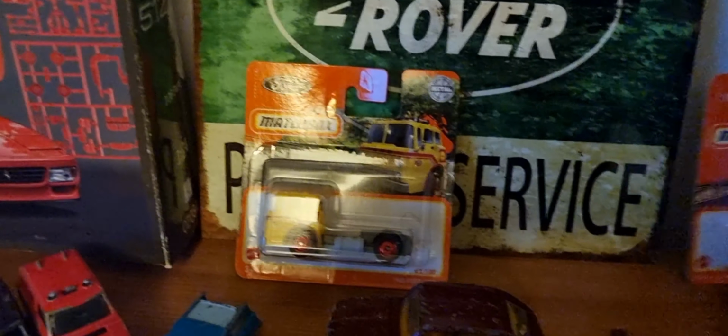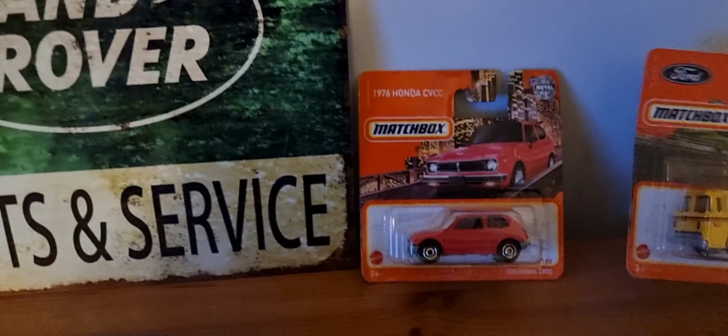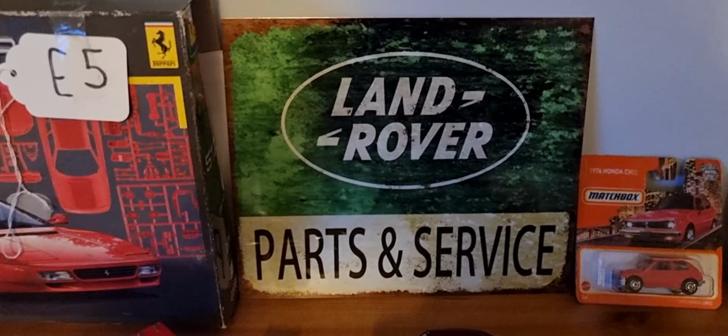Got these from Tesco. Didn't find out until today that there's a variation of the Civic, which is in yellow as well. Got a truck from a Shaw garage, when I finish it. Metal sign, brand new for market.